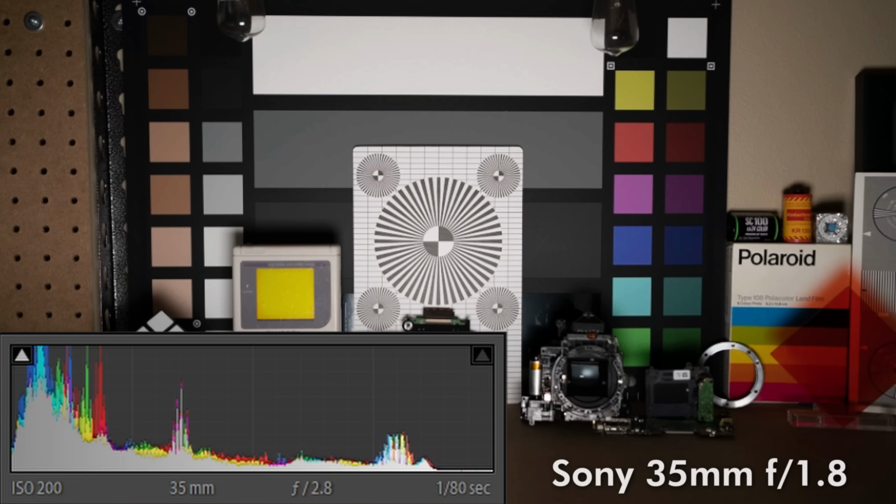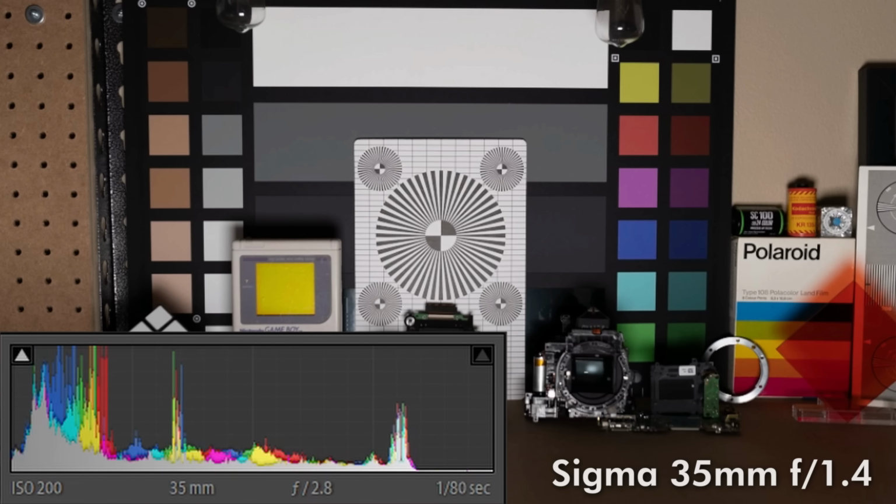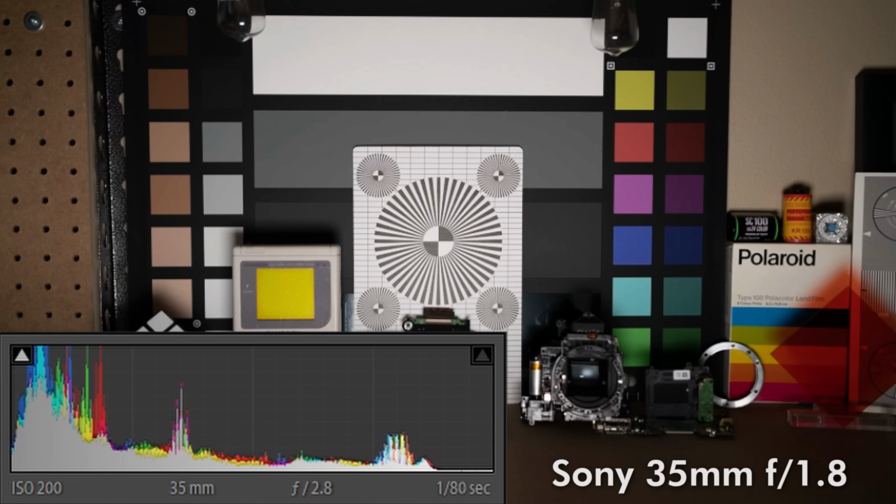When testing them at equal aperture and ISO and consistent lighting, it would appear that the Sigma 1.2 is a tad darker than the other two, and that the Sigma 1.4 is the brightest. The difference between the 1.4 and the 1.2 was almost 1/3 of a stop better transmission on the 1.4, which in some ways defeats the entire advantage of having the 1.2.